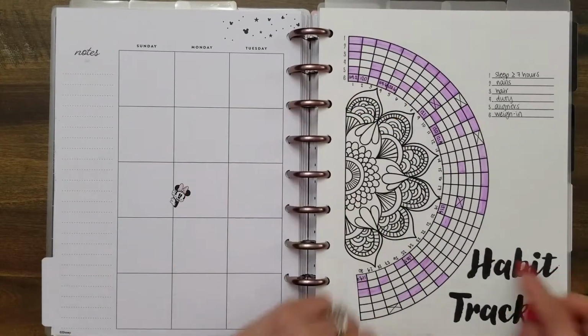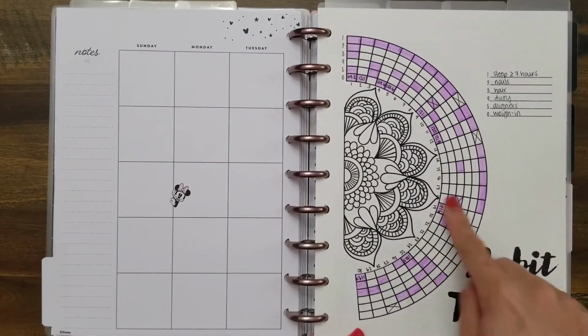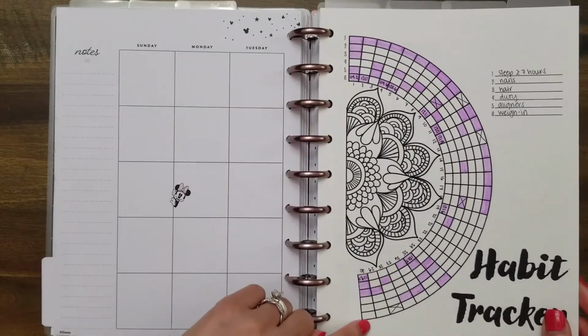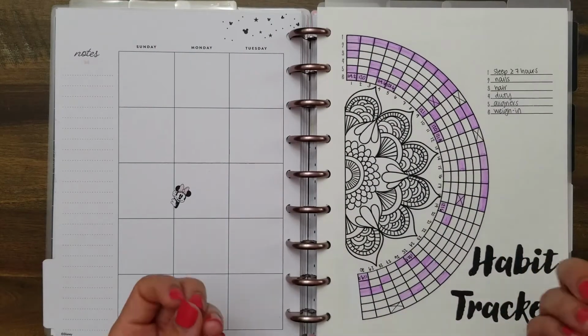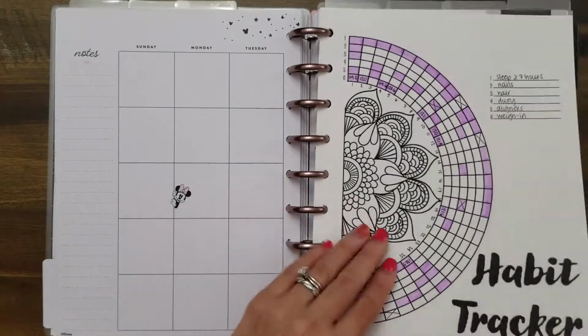You can see there was a period where I didn't fill it in at all. It's not meant to be blank, I just didn't fill it in. But it's just nice for me to track over a month what are some of the things that are happening in terms of weight and whether I'm actually wearing my retainers, things like that. All right, so that is that.